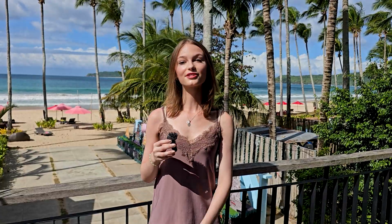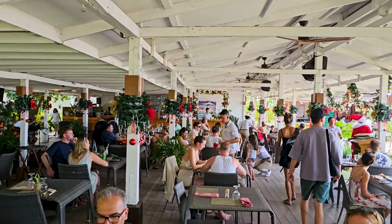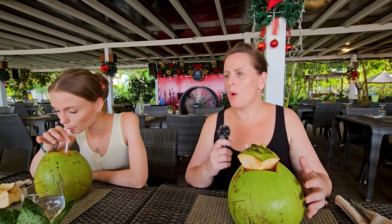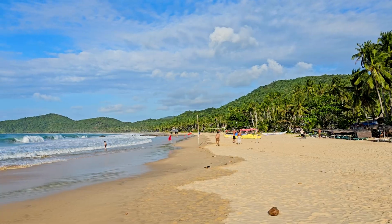The benefits of staying in this Airbnb is that we also get all of the facilities that the hotel offers. There's a restaurant below that has live music that we can hear from our balcony. They also have breakfast, which is included, and a restaurant for lunch and dinner. Oh my gosh, nothing better than an iced cold coconut. There are beach chairs that we can lie on along the beach and there's also a beach volleyball court.